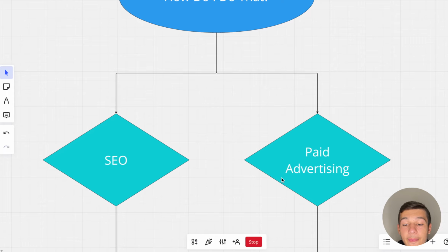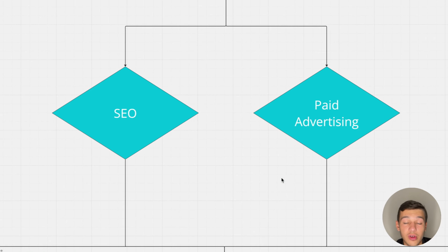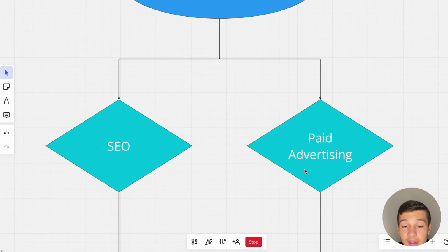Now, paid advertising obviously gets you known in a local area, because with paid advertising, what you can do that you can't do with organic advertising is specify an area you want to show the ads to, within a 5 mile radius, or whatever your radius is for your home improvement business. So yeah, you can do that, and that's why I also recommend paid advertising.